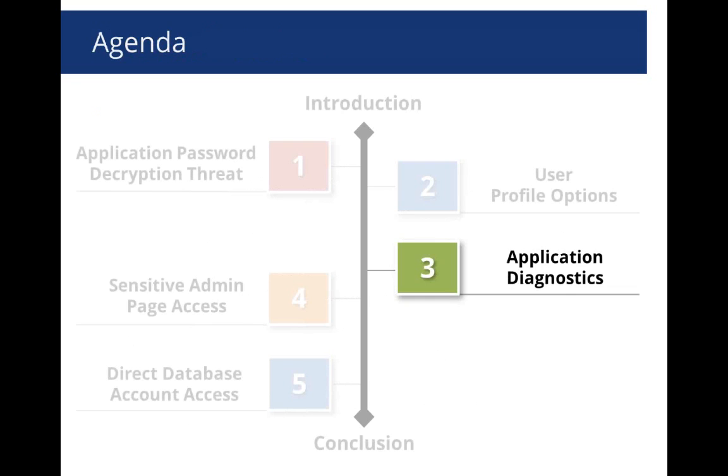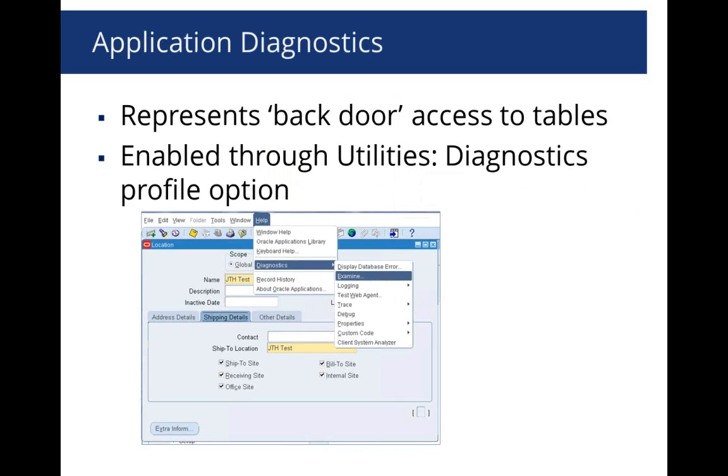Another topic I'm going to talk about here is application diagnostics. This is kind of a back-end access to the database through what we call professional forms. These are the professional forms here, as opposed to the HTML or OA framework forms. There are hundreds of these forms. I think probably thousands of forms are deployed throughout the application. Oracle's certainly moving away. Their new technology is moving away from forms to doing a more OA framework or HTML development. But there's a lot of these still out there and being used in a wide variety of fashion.